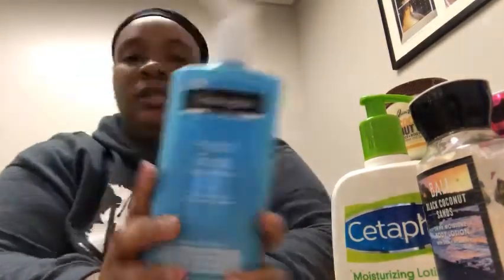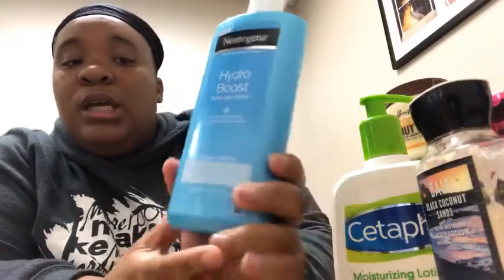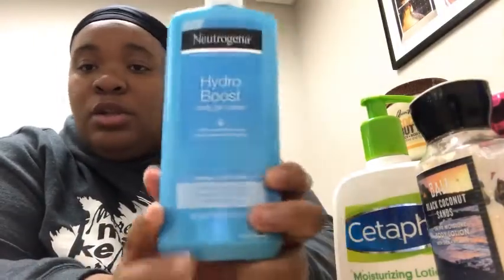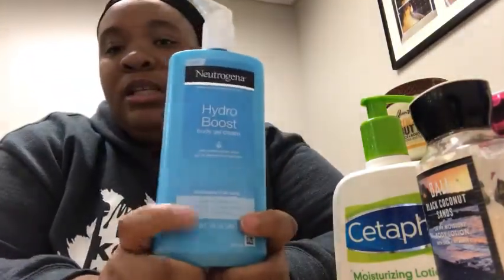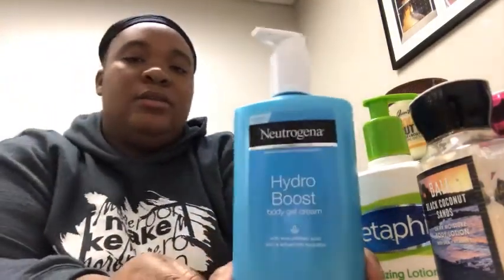Now, this is another lotion that I use as well. This is Neutrogena Hydra Boost. I like the way it feels. I like the way it smells. It actually smells like Dove Original deodorant. So if you were wondering how this smells, this is the closest scent I can remind you of. It's really, really good. It smells good, it's good for the skin, and it really hydrates your skin.